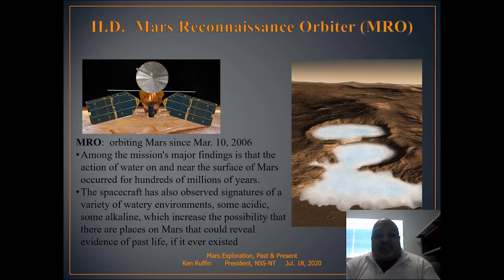The Mars Reconnaissance Orbiter, MRO, has been operating since March of 2006, and it has determined from its analyses that there had been water on or near the surface of Mars for a period of hundreds of millions of years before the atmosphere became thin enough that the majority of the water perhaps evaporated. And there's still, of course, the potential that there's liquid or frozen water in other locations besides the South Pole of Mars, maybe beneath the surface in other locations.